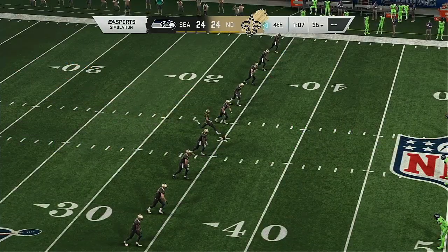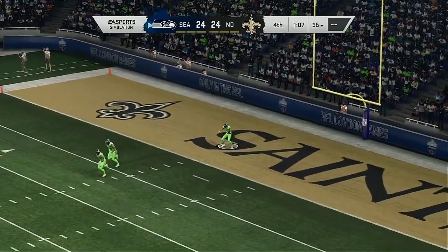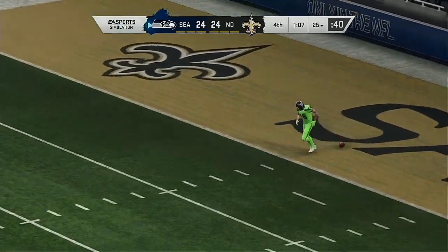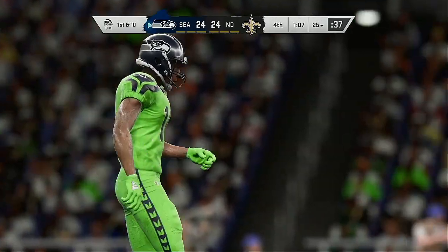Nothing separating these two sides. 24 all our score as he sends this one away. That'll be taken in the end zone, and he won't return this one. He'll go down to a knee, and they'll start at the 25.